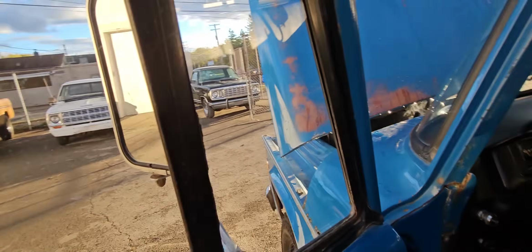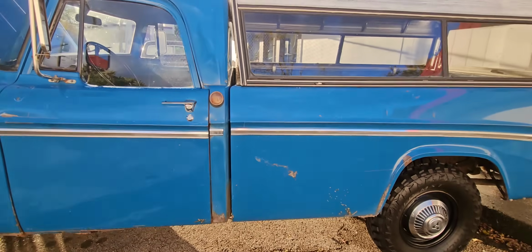All right, there you go. That's Old Blue. $12,500 for Old Blue.